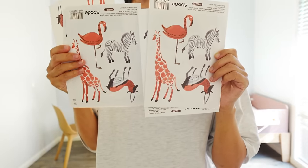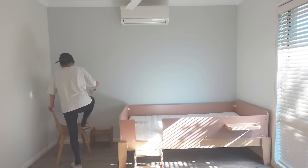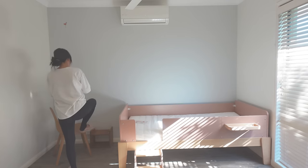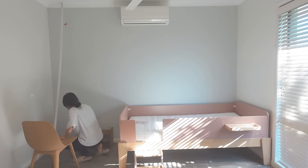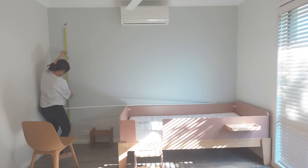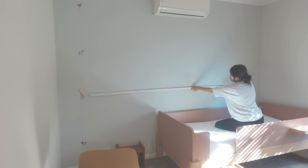Now I'm going to work on the wall with these decals, the wall stickers. If I had enough budget, I would have installed wallpaper instead of decals. I mean, wallpapers are expensive. It's around 500 bucks at least, I think, for a room like this, but they give you a really nice finish and it'll be the statement piece of the room.